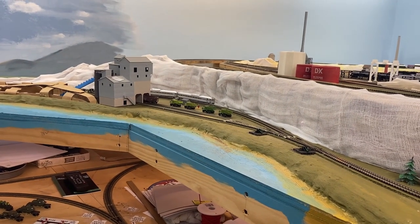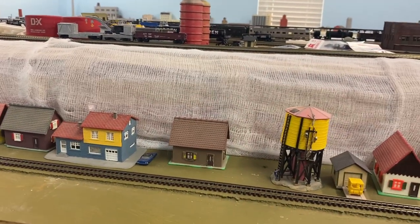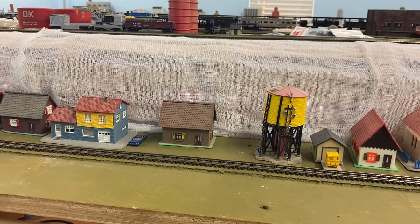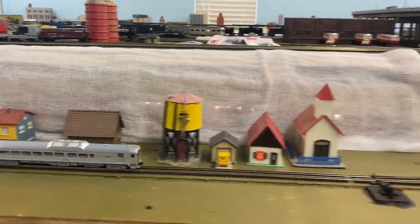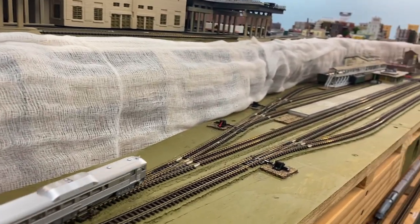Comes around by Bubba's Sand and Gravel. That's my roll-around cart I keep kicking. And it'll go in on the commuter track.